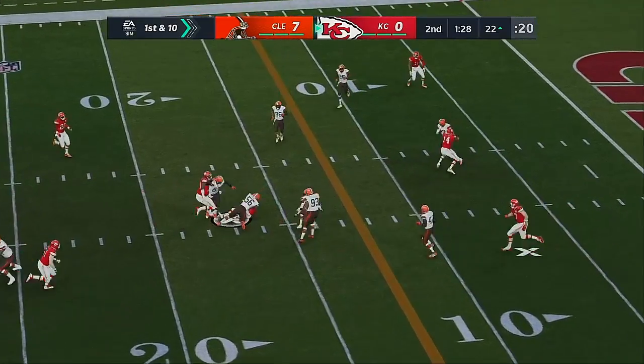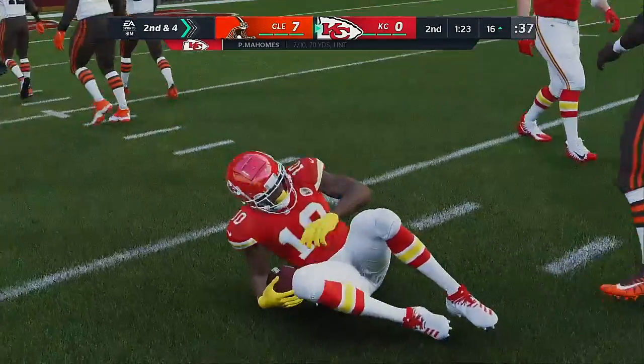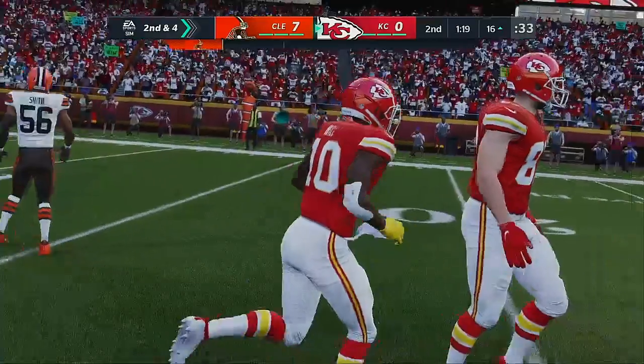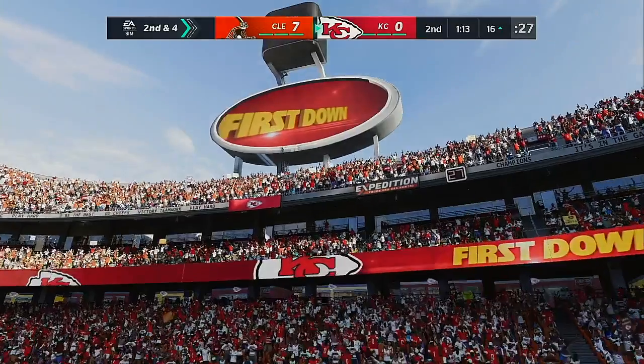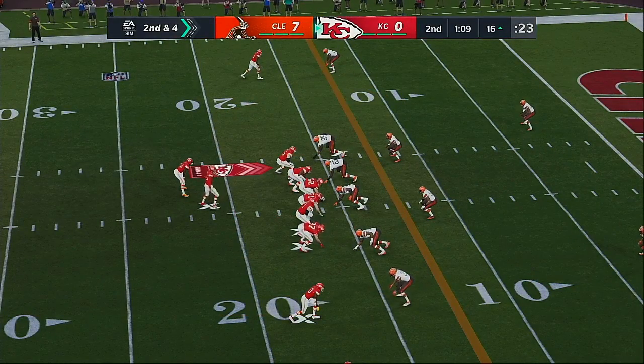Looking to throw is Mahomes. Open man is Hill. He's got it. A gain of six there on first. A six-yard pickup brings up second and four at the 16-yard line. Six yards was the pickup on the last completion, so here's second and four.